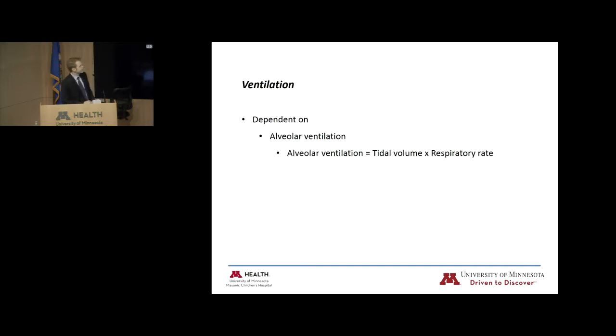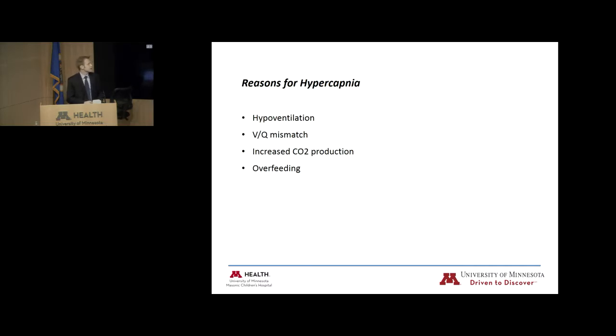Now, on the other side, we have ventilation, and ventilation is essentially dependent on how you breathe, right? So your tidal volumes, how deep of a breath you take, and your respiratory rate. And that all accounts for alveolar ventilation and modifies your partial pressure of carbon dioxide in the blood. So reasons for hypercapnia and increased level of carbon dioxide are hypoventilation, VQ mismatch, increased CO2 production, and overfeeding.